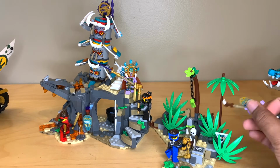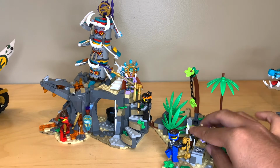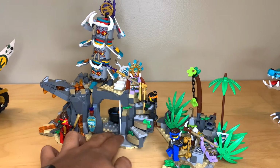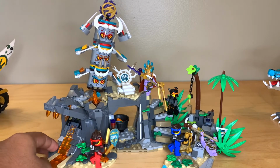Oh, I think it's supposed to be that you come here and then that moves the leaf apart, and then you get shot by the tile shooter. Yeah, so, you know, just typical Lego play features. But I'm just in it for the aesthetics, basically. That's why I bought this set.